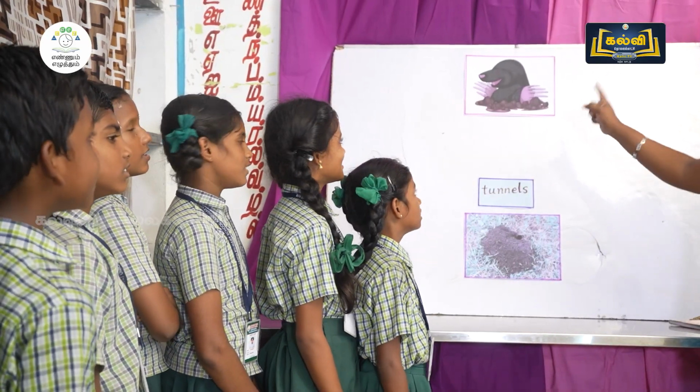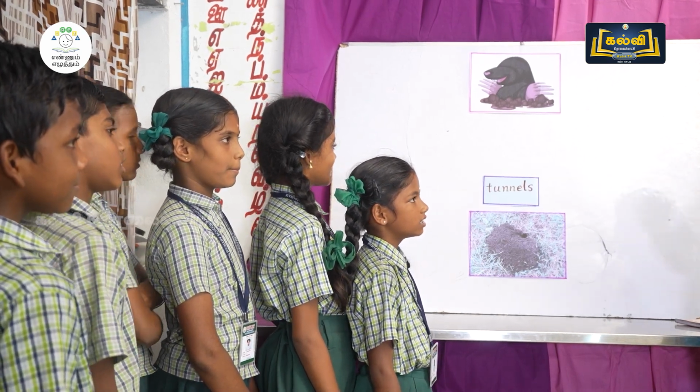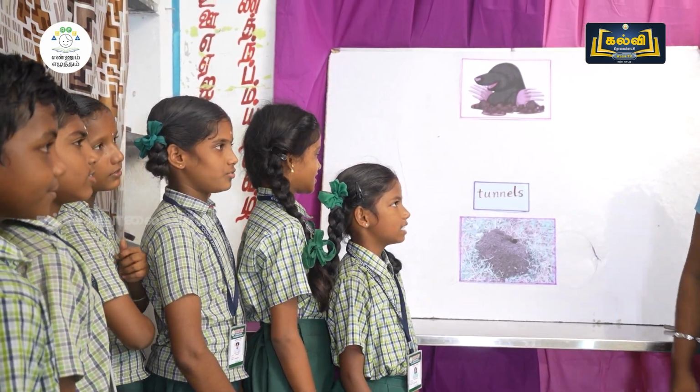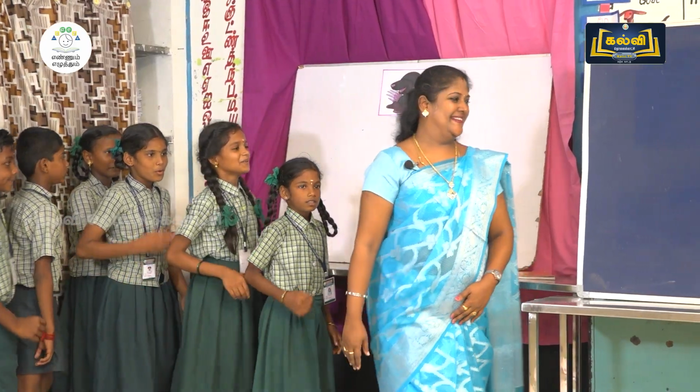What is this? This is a mole. Yes, this is a mole. Where does it save its food? It saves food in tunnels. Shall we move to the next? Yes. Come on.